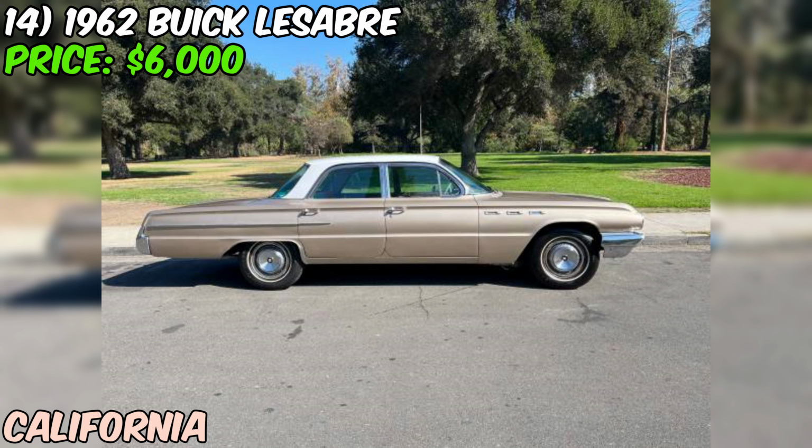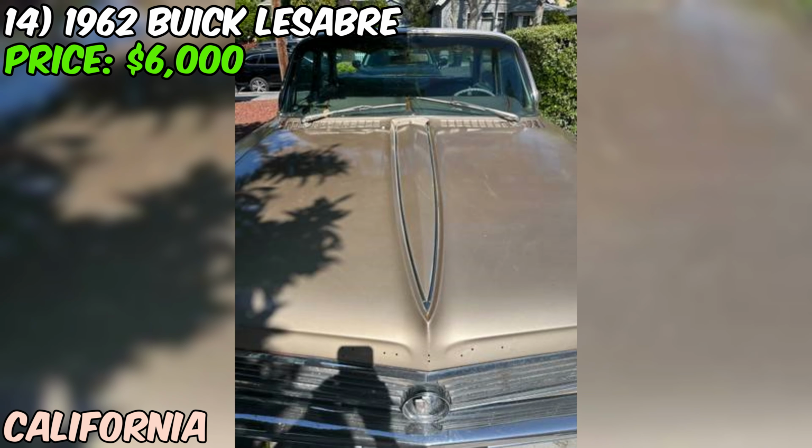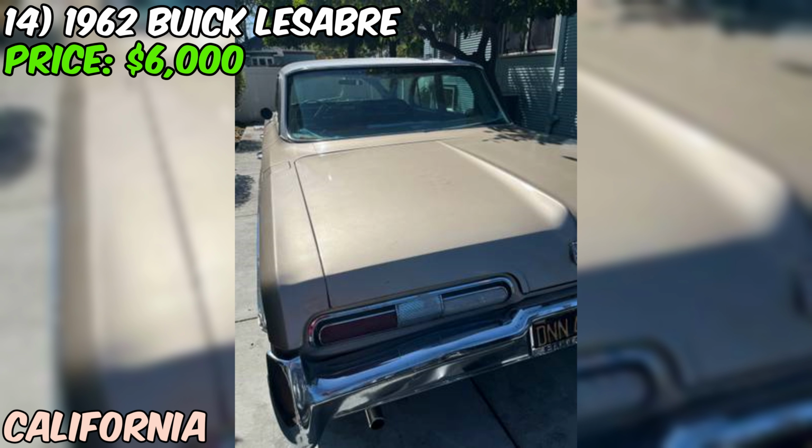Now, I know what you might be thinking. The odometer is broken, so how do we know how many miles are on this car? While it's true that we don't have an exact number, the fact that this LeSabre has undergone such a thorough restoration means that it's basically like a new car. And with only 3 owners in its history, you can be sure that it's been well cared for over the years.